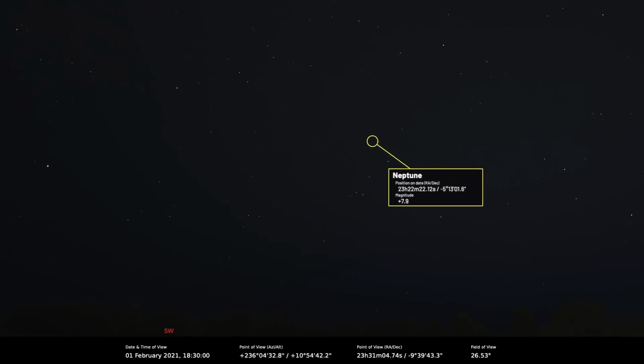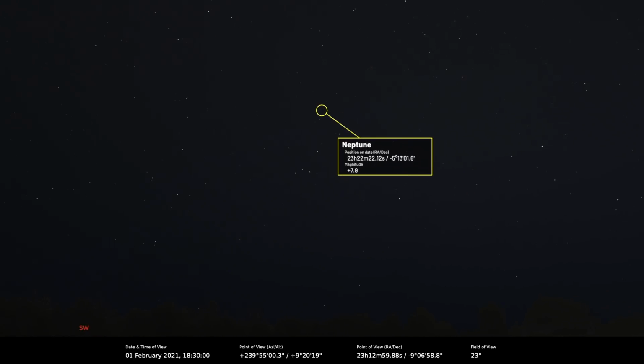Neptune is compromised this month, only achieving 13 degrees altitude above the west-southwest horizon on the 1st of February under truly dark conditions. You'll need binoculars to see it, as it's now at magnitude plus 8. And by the end of the month, Neptune will be lost to the evening twilight, so we'll have to wait again. And when it comes back into the morning sky, it's badly positioned because of that low ecliptic angle. So it takes ages for it to come back into a decent position, sort of as we're heading into late summer, autumn next year.